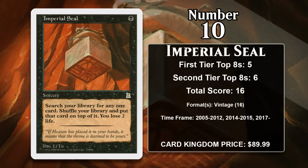At number 10, it is Imperial Seal. For 1 black mana, this sorcery lets you search up any card and put it on top of your library, and you lose 2 life.